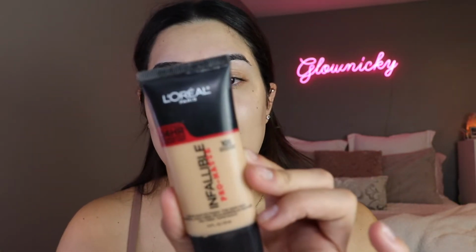This is a really great match for me, so I'm going to go in with this today, but it's a little bit matte. So I'm going to mix it in with my e.l.f. Halo Glow Liquid Filter, which is a little bit more dewy and gives a lighter coverage. But this is the L'Oreal Pro Matte. I have mine in the shade 105. I really do like this. I've just gotten away from more matte products, so I'm gonna mix this on the back of my hand as opposed to dabbing it all over my face. That way I can mix it in with the foundation.